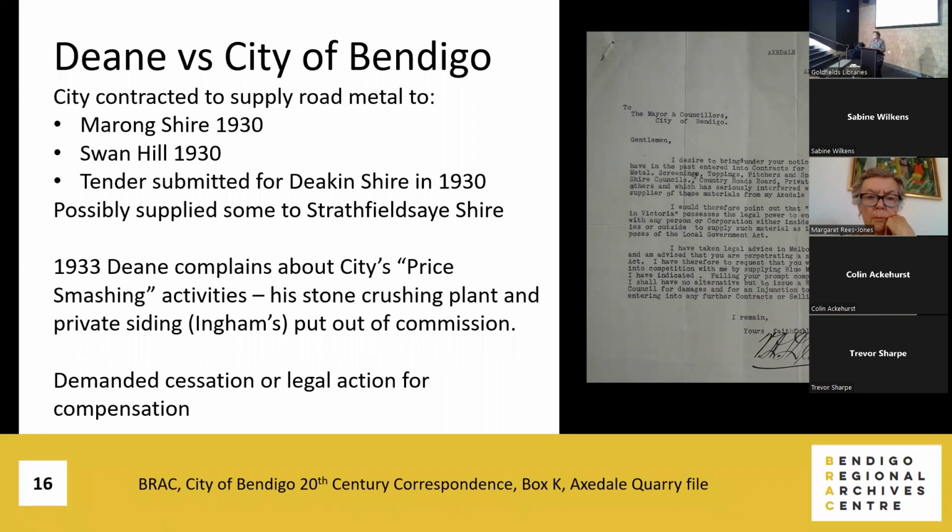Dean's letter was not formally received at a council meeting, so by not recording it in the council minutes, it was kept out of the public domain. Instead, the council sought and received legal advice from Councillor W.H. Taylor, who was also a barrister and solicitor.